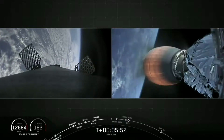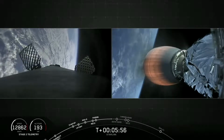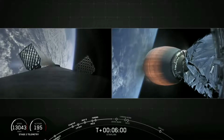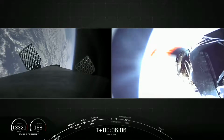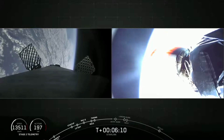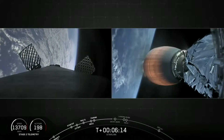We're just at about T plus 6 minutes. We're a little more than 45 seconds away from that engine burn. It only lasts about 10 seconds. And although our first stage only takes a few minutes to get from its apogee down to the Earth's surface, our two fairing halves take much longer. Please stay posted with our social media for updates on those recoveries.